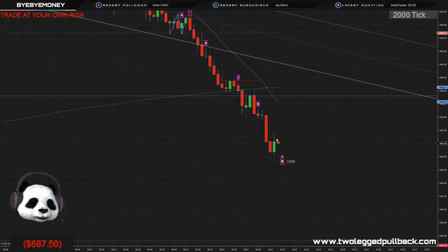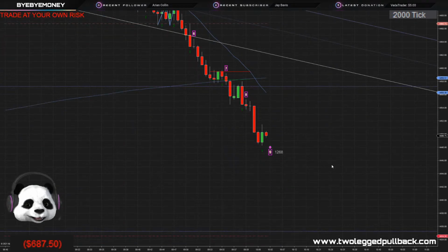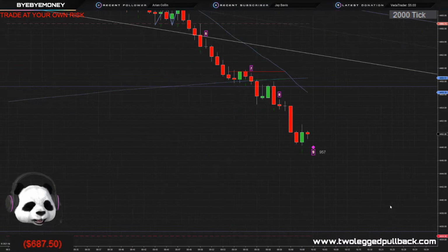One of these reversals will make a point sooner or later, but if it reverses again, that's 1, 2, 3, 4, 5, 6, 7 traps in a row on the 2000 tick chart. I haven't seen that in a very long time, in my opinion. That's very rare. 7 traps in a row, pandas. When is the last time you saw 7 traps in a row?